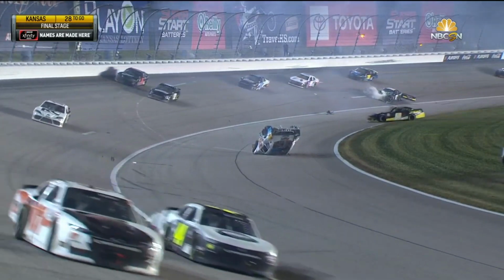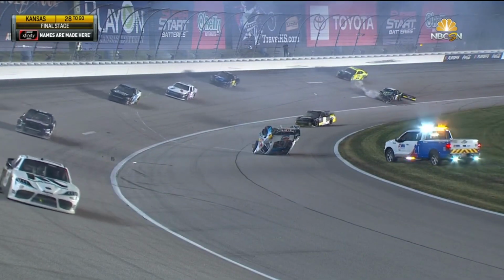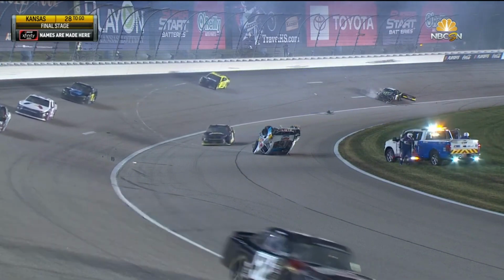Looks like the 18 back there of Riley Herbst also involved. AMR safety crew will get to Anthony Alfredo quickly here.